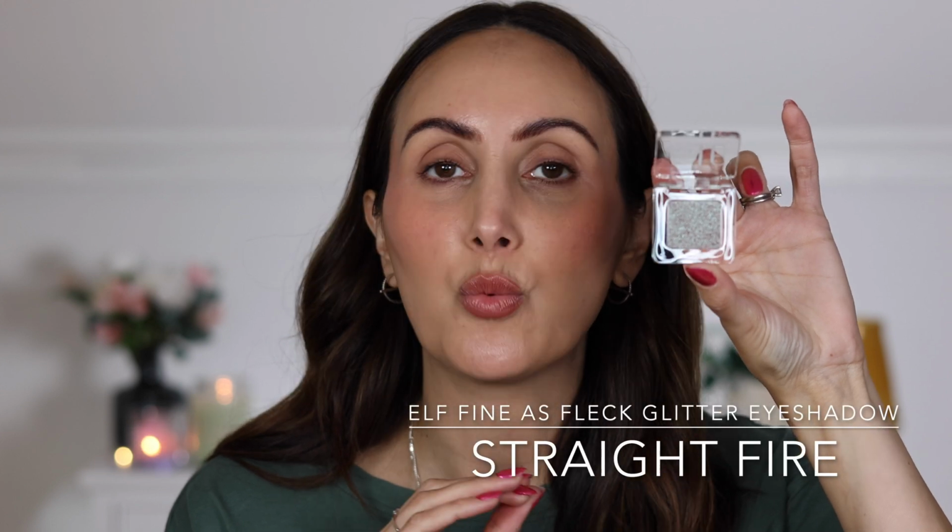So they have a soft, smooth formula without the grit. To prep my eyes, I have prepped with the e.l.f. Lock It Down eyeshadow primer, which is what it recommends to do. I think we'll start with this one. This is called Straight Fire, which is described as a red and green and white sparkle. Feels quite smooth.